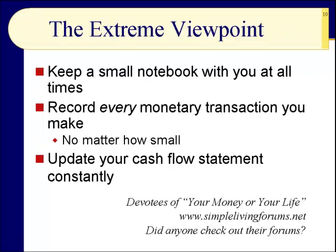Slide number 10. Here's the extreme viewpoint. This is the Your Money or Your Life people, the simplelivingforum.net folks. They believe you should keep a small notebook with you at all times and record every monetary transaction that you make, no matter how small, and update your cash flow statements constantly.